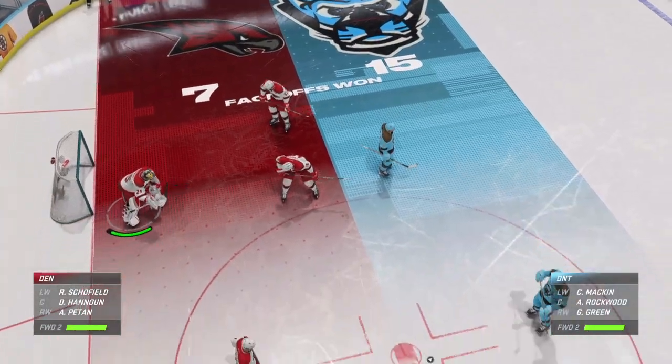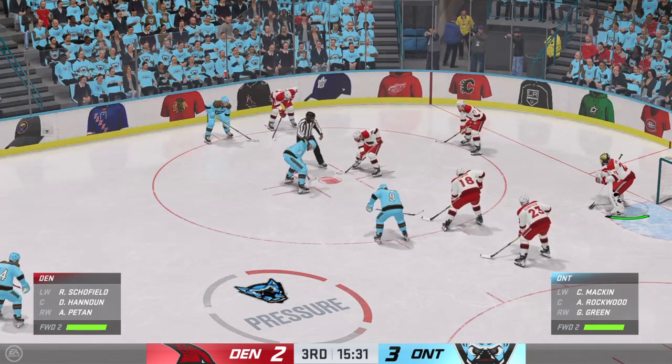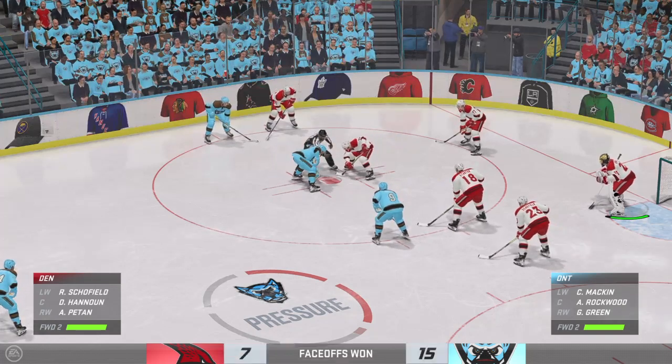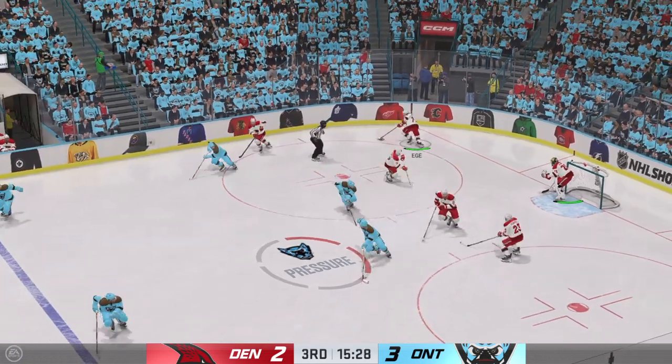Play ready to resume as everybody lines in for the faceoff. Denver's got the win off that draw.